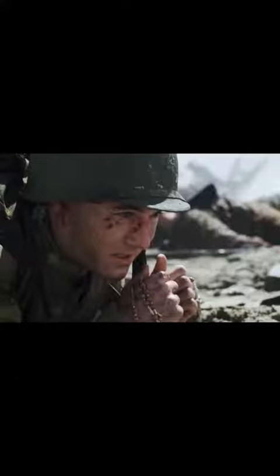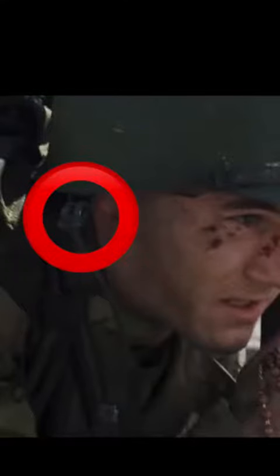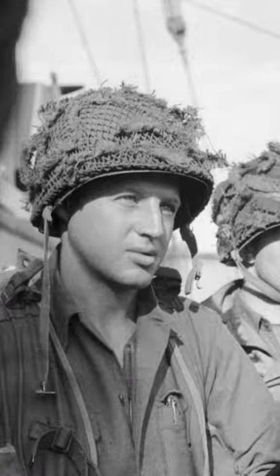This is the D-Day scene from Saving Private Ryan, so we're looking for something that wouldn't have been around yet during D-Day. Hopefully you typed it in the comments, and the answer is his helmet is incorrect. If you look closely, you'll see these little clips that are used to attach the helmet strap to the loops on the helmet, and these actually didn't exist in World War II. They started to be used during the Korean War and stuck around through Vietnam, but they definitely weren't there on D-Day.